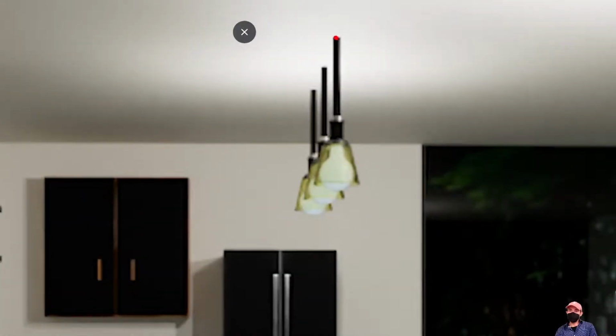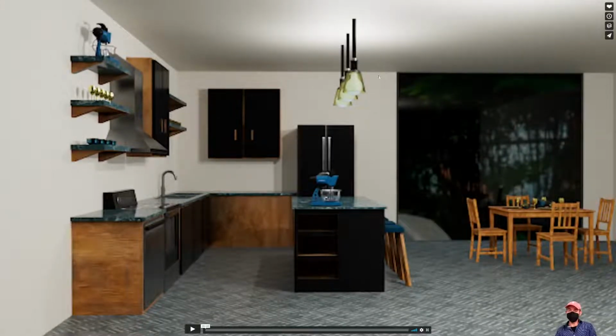I would say, the other thing that sticks out, just because this is so high contrast, is not having a fixture up here for the light to come down from. You could just add cylinders. You know what I mean? At the base? Yeah, like where it attaches to the ceiling.